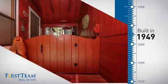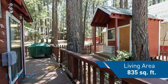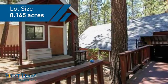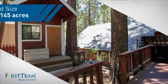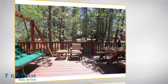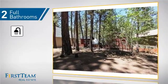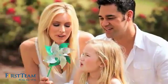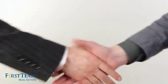This property was built in the late 40s and features over 800 square feet of space, giving you a spacious layout to play host or kick back and relax after a long day. Inside, you'll find two bedrooms, so you always have a private space to come home to, as well as two full bathrooms. All these great features add up to a property that might be not just your next house, but your next home.